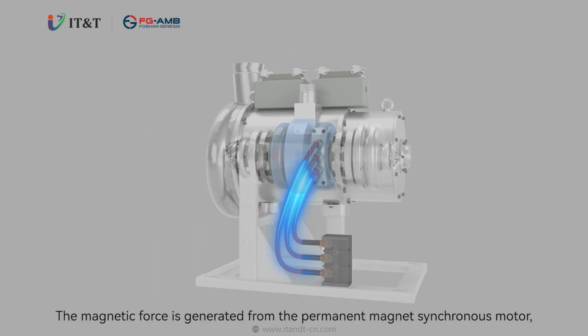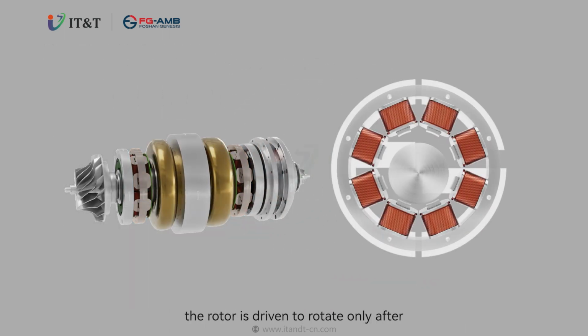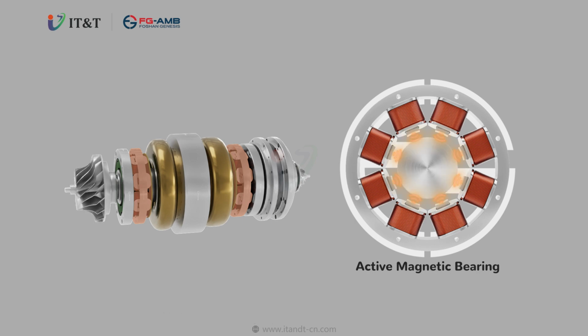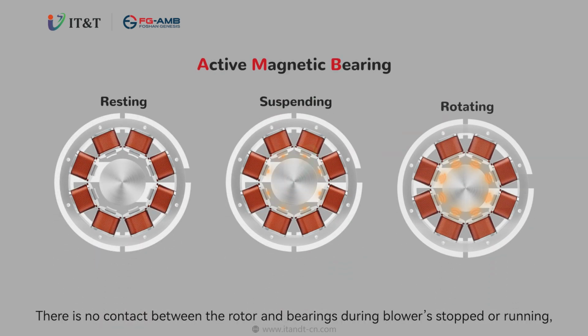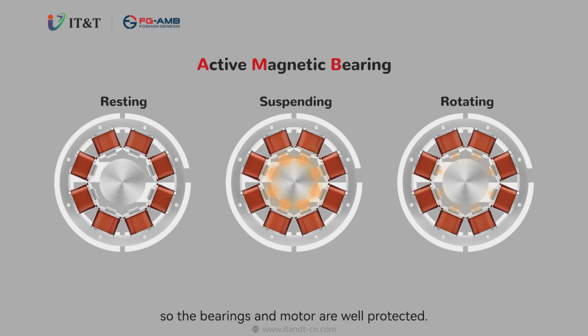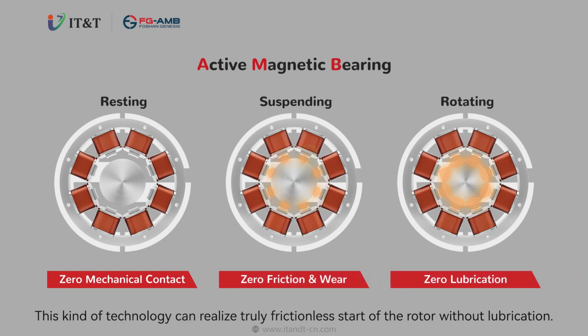The magnetic force is generated from the permanent magnet synchronous motor. The rotor is driven to rotate only after being suspended stably by the electromagnetic field. There is no contact between the rotor and bearings whether the blower is stopped or running, so the bearings and motor are well protected. This kind of technology can realize a truly frictionless start of the rotor without lubrication.